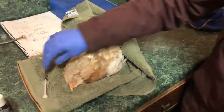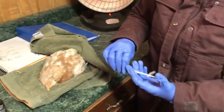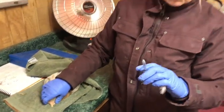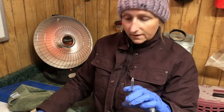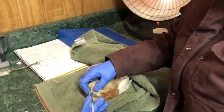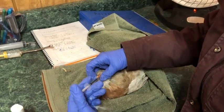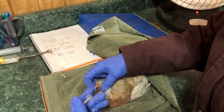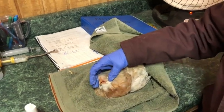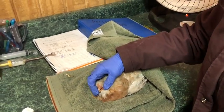So she probably didn't get any water last night if she was down. So I took a little warm water with a little bit of molasses, which has some sugar too, and this is just 1 ml. So I'm just feeding it to her real slowly. And see how she's drinking that down. So that's a good sign.